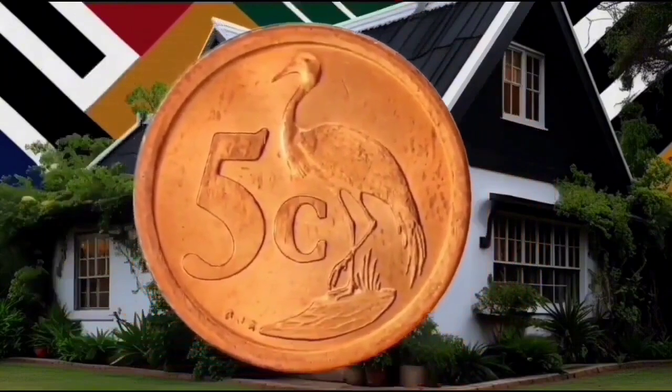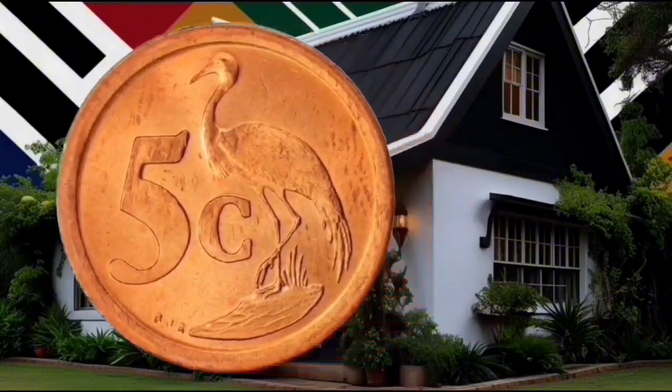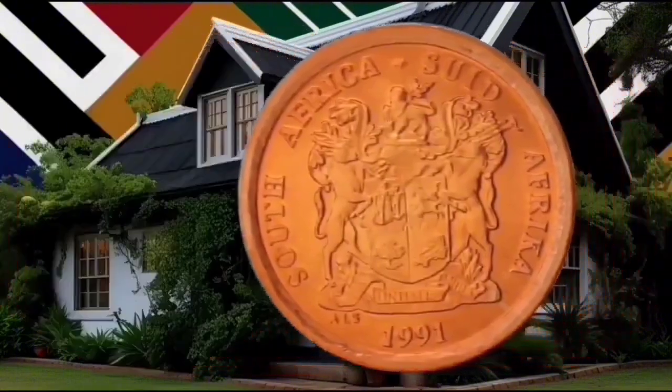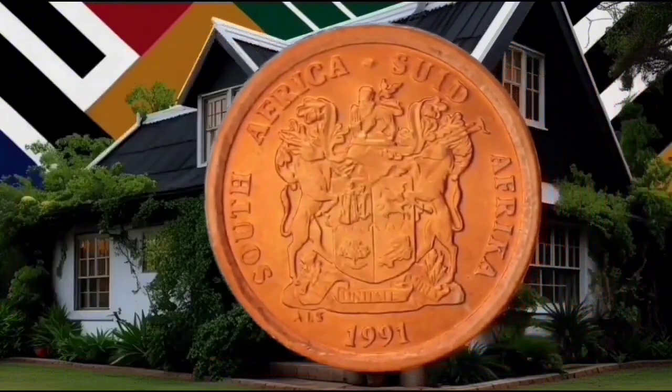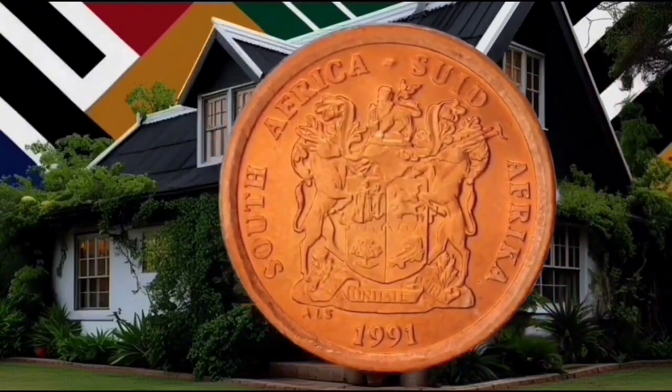African coins are underrepresented in global numismatic circles, which adds to their allure. As demand grows for coins from regions outside Europe and North America, coins like the 1991 South African 5 cents are gaining prestige.